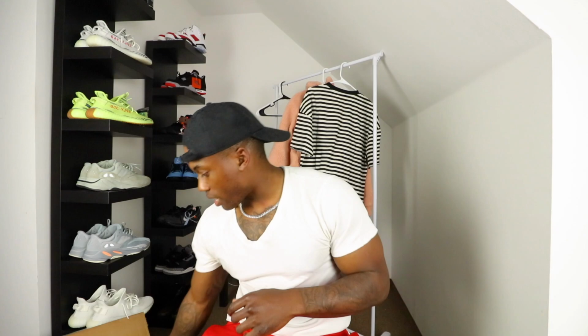All right, next we have another jacket. Like I said, I probably won't be able to wear this till like fall or winter time. And it is the Reptile Python print trucker. It's like a jean jacket, but in a Python print right there. As you can see, I'm gonna pull it out real quick.